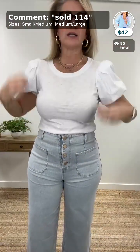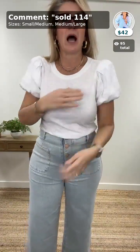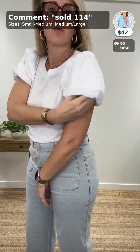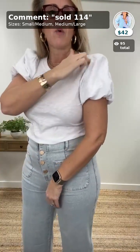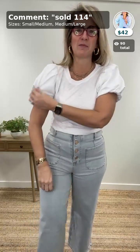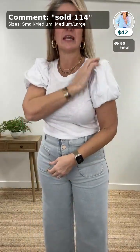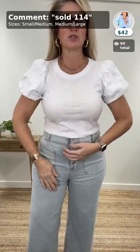So white cotton slub, just like we love from them. Super soft from Z Supply. Has this fun little puff sleeve. So a little bit of elastic right here, but it has this little interfacing. That's a technical word, you know, when you sew. I don't, but my mother and sister do. It's got a little piece of interfacing here that gives it that little lift to make the puff sleeve a little bit more dramatic.